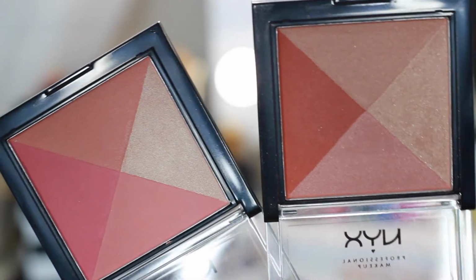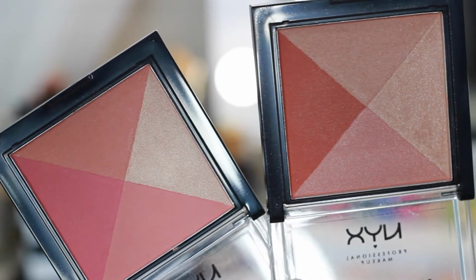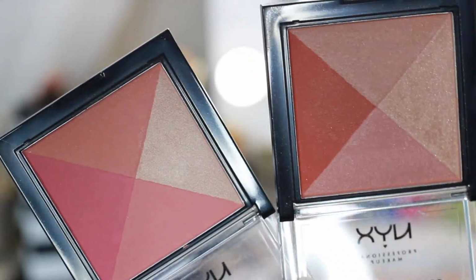Okay, so let's get into some NYX, and I want to talk about the Away We Glow Illuminating powders. Now, you may have seen these around. They look like this. So there's quite a few other shades. I believe there's about 6 to 8 shades if I'm not mistaken. They all have these 4 different shades in each compact. I have the shade Crushed Rose here and Summer Reflection here. This is definitely a fun powder to work with. And I say that because since it does have 4 different shades, you can kind of mix them up or customize or just use one, and you have a lot going on here.